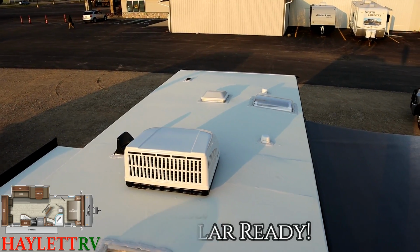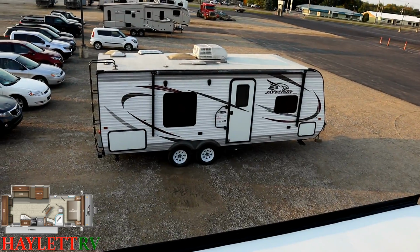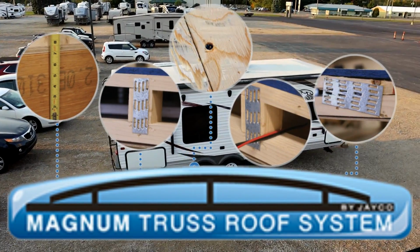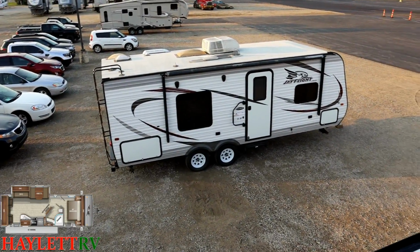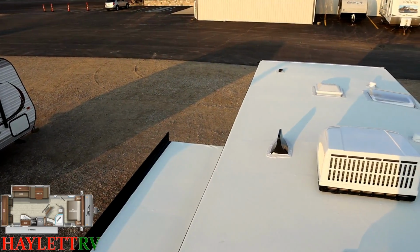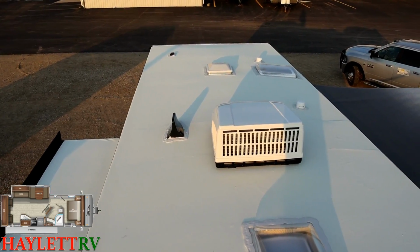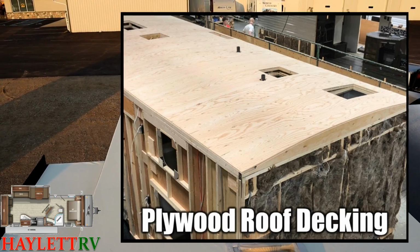Well, these J-Flights, even here on this older used one, they have a 5/8 tongue and groove plywood roof decking. They have a little bit heavier roof trusses. And what some things like that add up to is a roof that is rated for like 50% more weight than anybody else in this class. And that's an awesome feature. This is basically the same roof construction you get in their luxury fifth wheels that carry a full-time RV warranty.